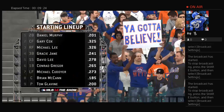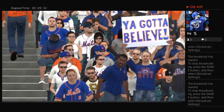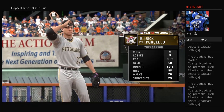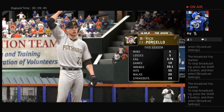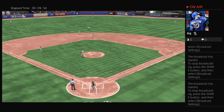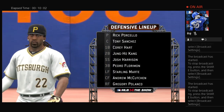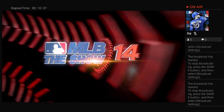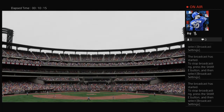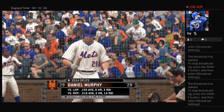Now here's the starting lineup for the Mets as put forward by manager Terry Collins. They'll tee it up against the ever-improving right-hander Rick Porcello. And a look now at how the Pirates line up on D behind him. Daniel Murphy will step in now to lead things off in the home half of the first. For the Mets, second baseman, Daniel Murphy.